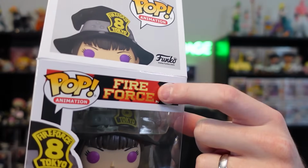She's always been 15 to 20 bucks, but I've always seen her for 20 bucks and I was like, I think I can get her cheaper. And granted, this one does have a little bit of a box wear on the front, like a sticker was over here, but hey, I saved $5, so I'm good with that. But yeah, the Fire Force set is now complete. I've completed yet another collection here.